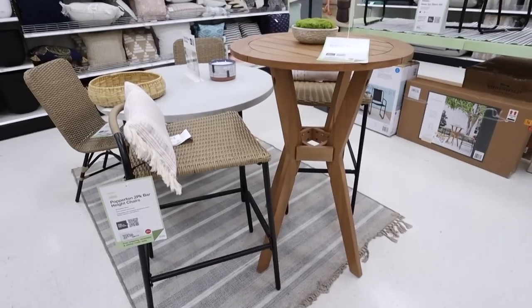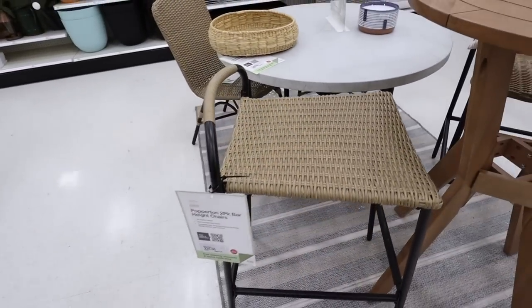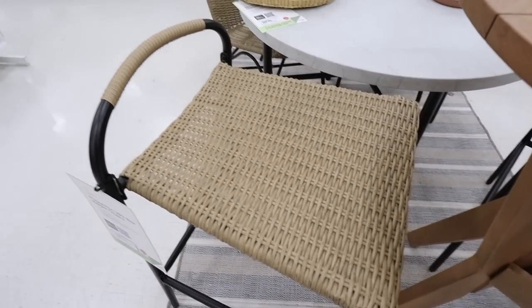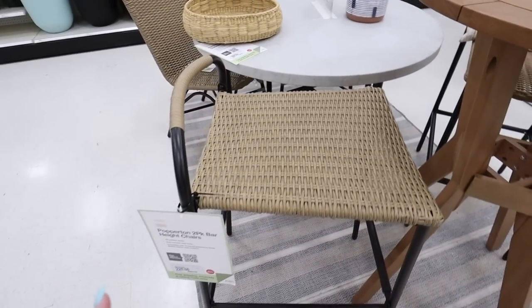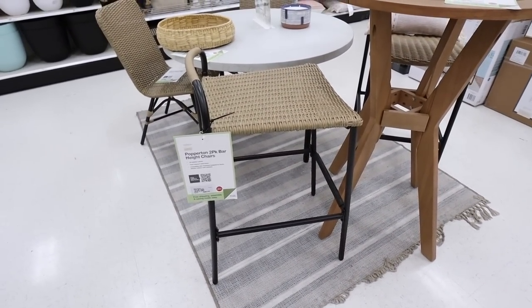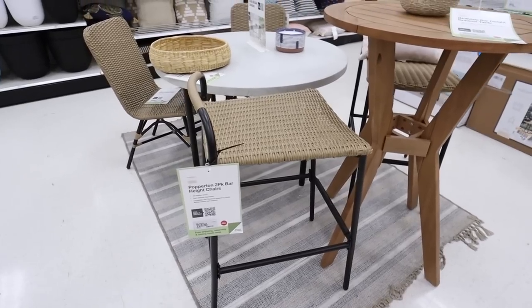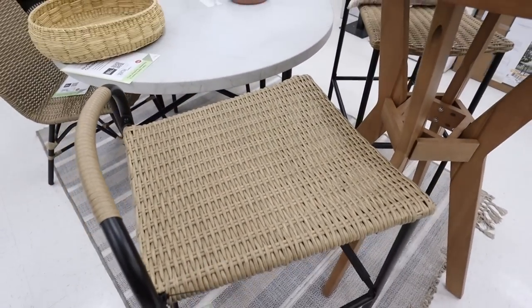Let me show you. Look how adorable this set is. They do have it decorated with these little pillows. Look at these bar stools. I love the black legs and I love the cool toned woven seat. I like how it has a back, so it has a tiny bit of back support. But if you have a counter that you don't want to take away from your sink, or if you don't want to take away from the countertop, or if you just like to keep that sight line really clean, this is a really good option. The seat is really big, so these look super comfortable.